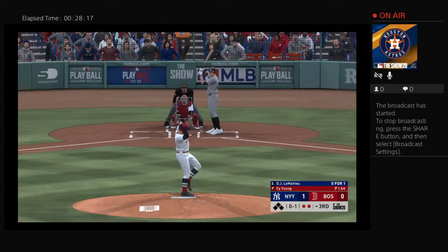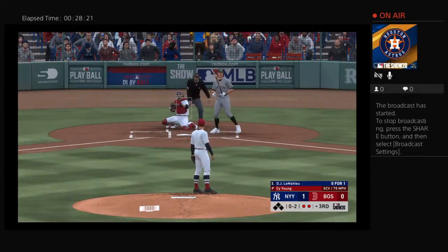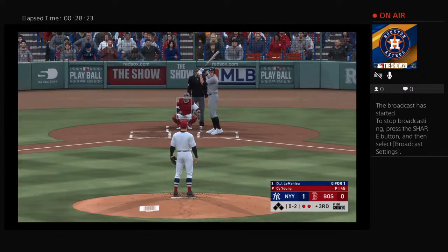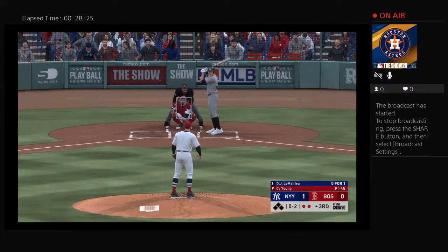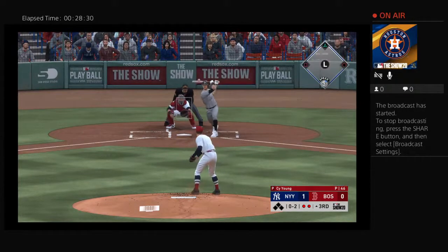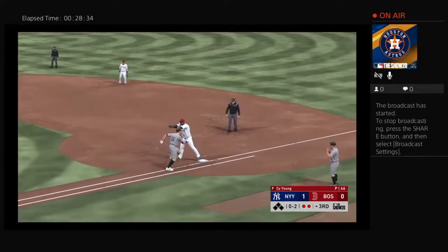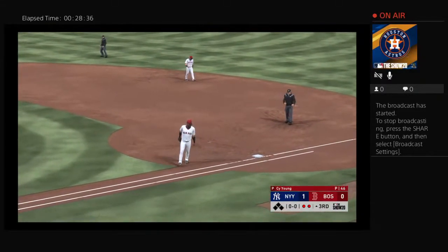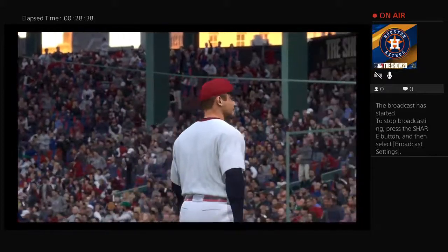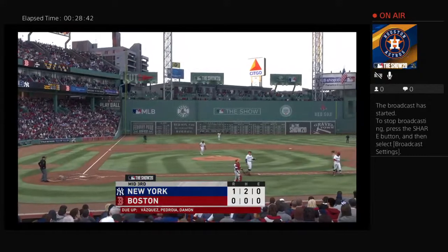Ready with the 0-1 pitch. Swing and a miss, and he's in the hole. 0-2 now. Soft grounder left side. Throw in time, and the side is retired. 1, 2, 3 go the Bombers, but they're up 1-0.